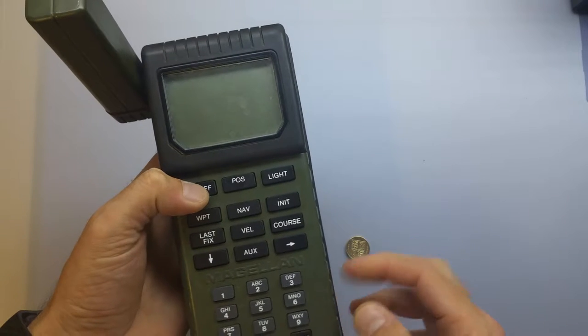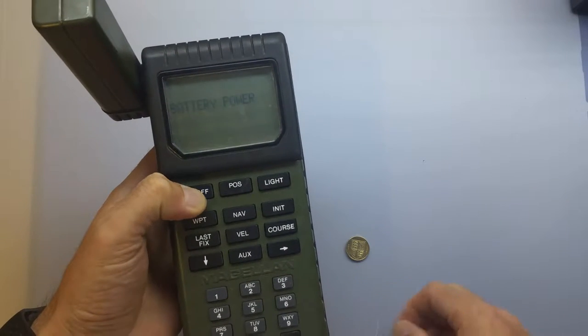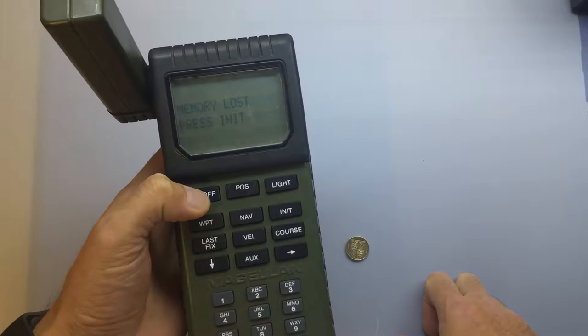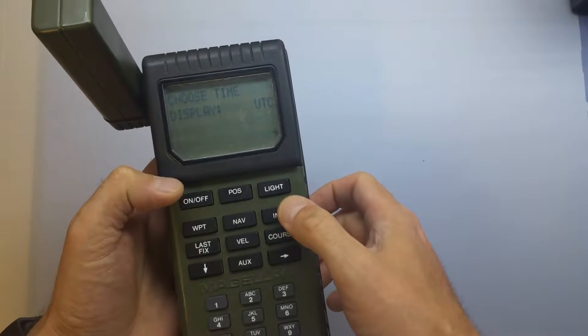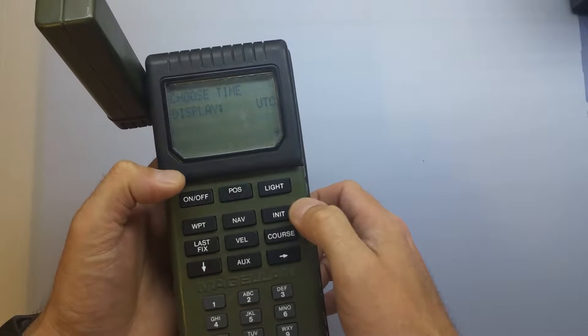So we'll turn it on. I know the batteries are pretty much flat on this. Memory loss, press initialization. Choose time, yeah, display, okay.